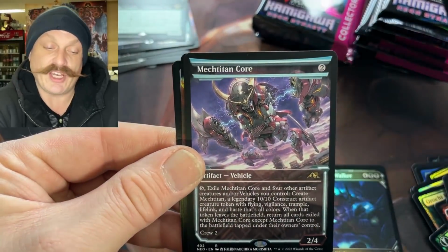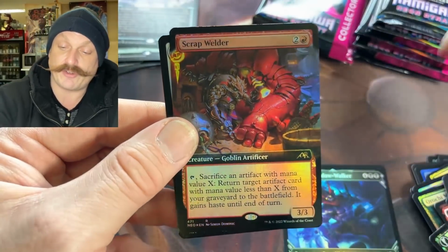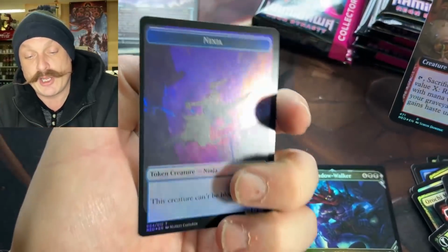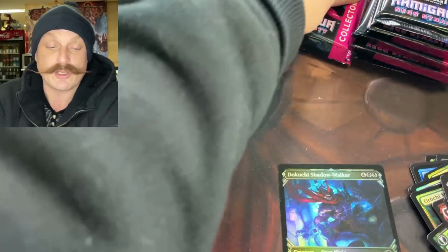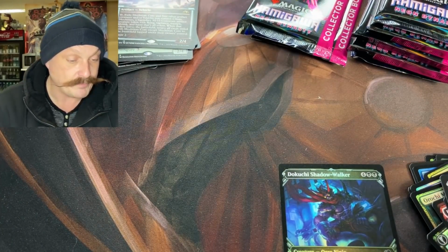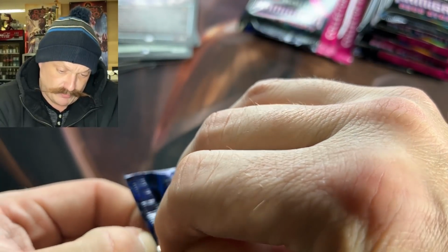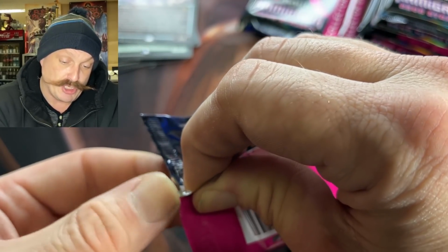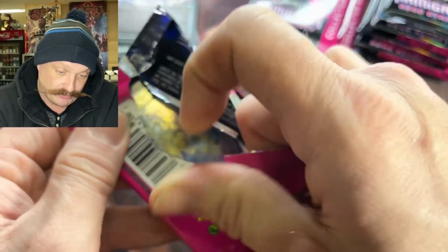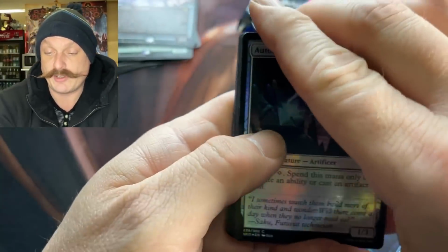Very useful. Mech Titan Core. Did not get one at the pre-release. Still had fun at the pre-release. Scrapbook. Nice art. Samurai. No. Ninja. No temple. So that was what? Our first full art foil, I think. Yeah. But that pack was... Our first few packs were bangers. Dynamite. I like the Junji artwork. That thing in foil is going to look awesome.